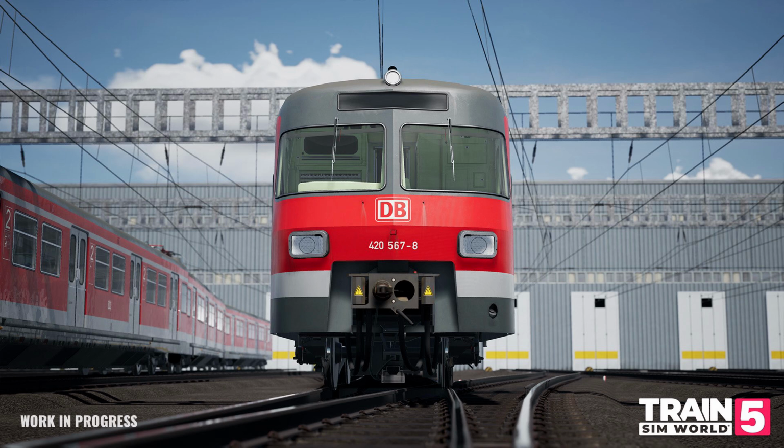The Munich S-Bahn 420 can be used on Hauptstrecke München to Augsburg, but it won't have any scenarios or timetable. It won't even work on the München-Augsburg timetable. I mean, not surprised, the route is so out of date and hasn't been touched for years.